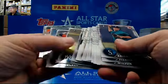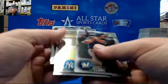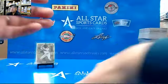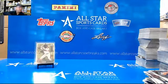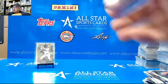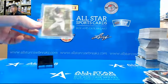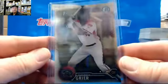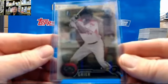Feliciano and Bieber. And that's the break. Well, thanks, Derek. Congratulations. Especially on a Superfractor. Anytime you get a Superfractor out of a case of Bowman.